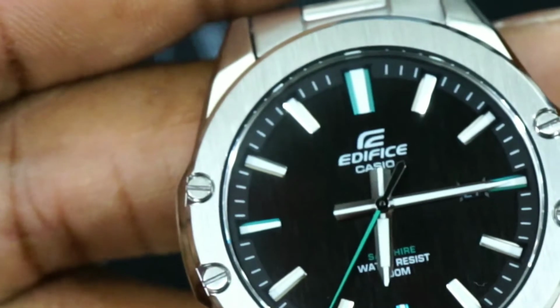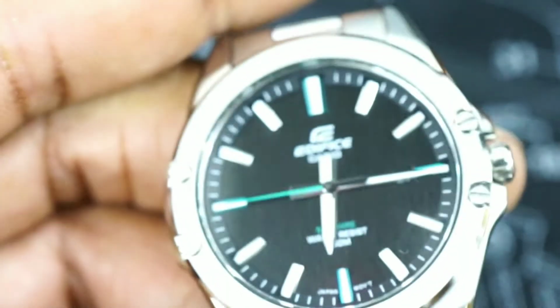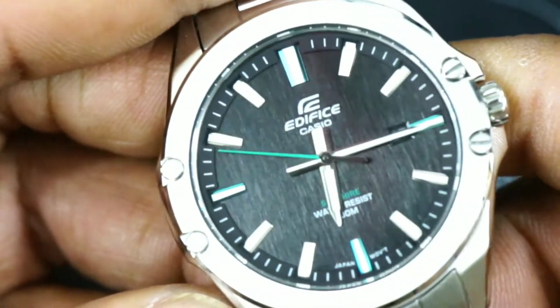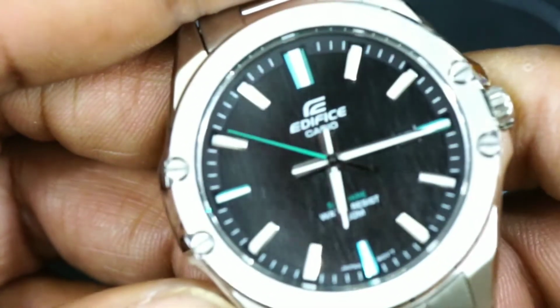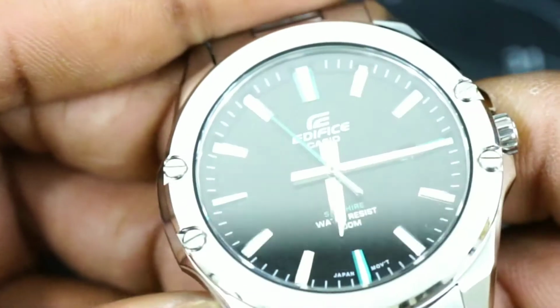Now on the dial, you get a graining on this dial. Let me give it a little more light. Let's see what that looks like with a little more light. You have a vertical grain. See that graining in there? That is real nice. Let me see if I can catch it just right.